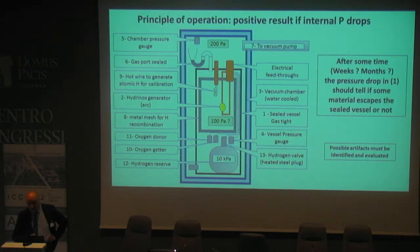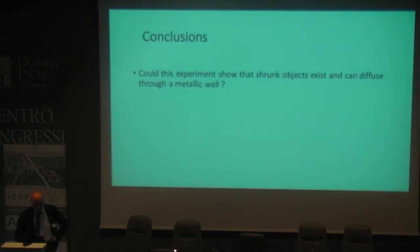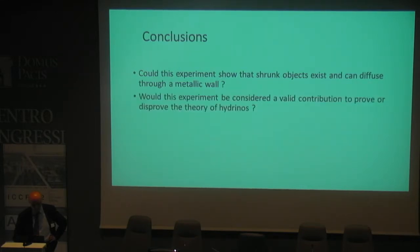So after some time, some weeks, some months, I don't know, you will see if the pressure decreases and if indeed some hydrinos went out. So, conclusions. Could this experiment show that shrunk objects exist and can diffuse through a metallic wall, as Randall-Mills claims? Would this experiment be considered a valid contribution to prove or disprove the theory of hydrinos? Please vote.